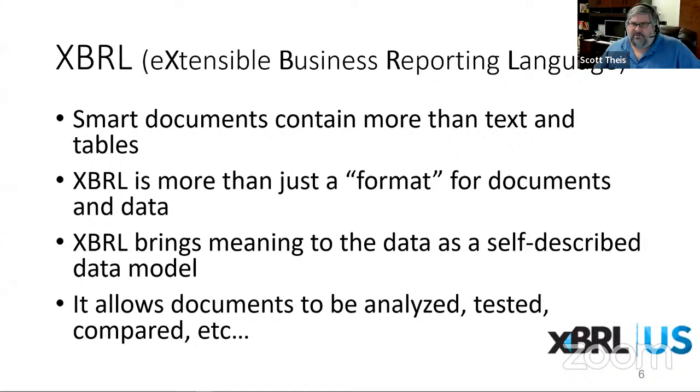XBRL is more than a format. You hear people talk about comma-separated values or Excel or whatever. Those are really formats. They don't really add any intelligence to the data. They merely structure it. XBRL adds intelligence to the data. So there's a meaning. It's a self-described data model. And on top of that, it allows you to have information about what things are based on, the authoritative references.